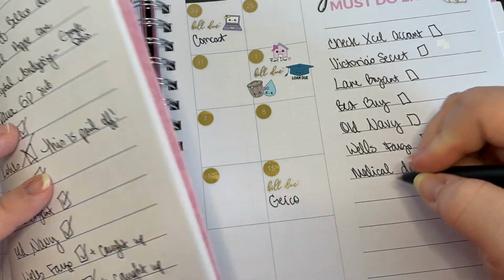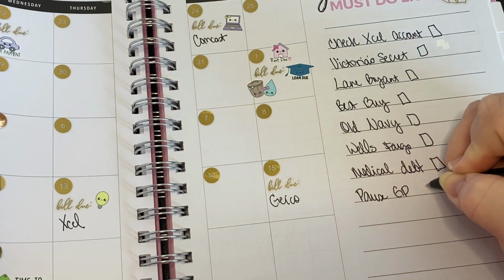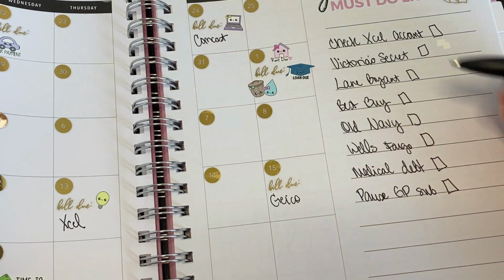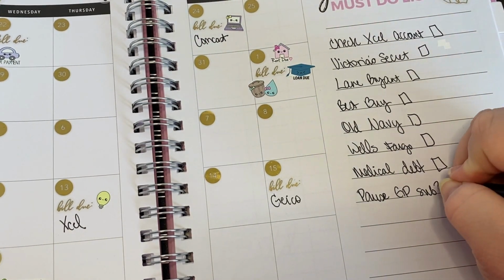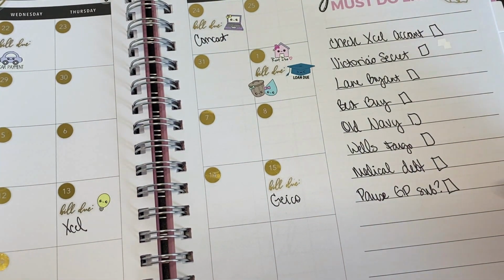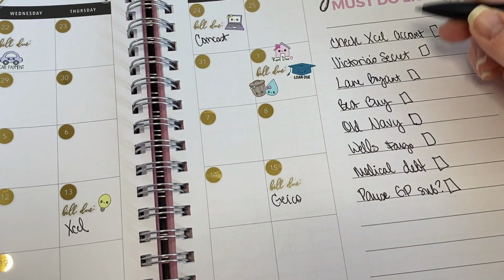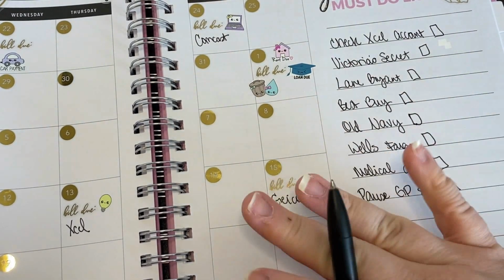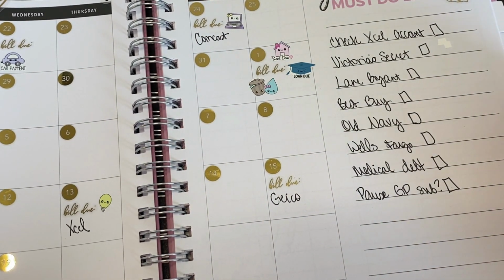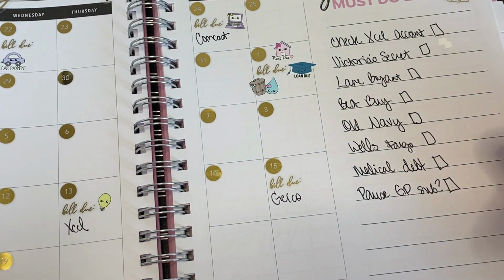Let's see. And then I'm going to put on here pause GP sub, which is my Glam Planner monthly sticker subscription. And I don't know if I'm going to or not. So normally I would mark it on the 11th because it comes out automatically, but I can pause it. And because I have so many stickers and sticker kits, I might pause it again for the August 11th payment. So we'll see if I decide to pause that. I probably will because I just don't need kits, but we'll see.